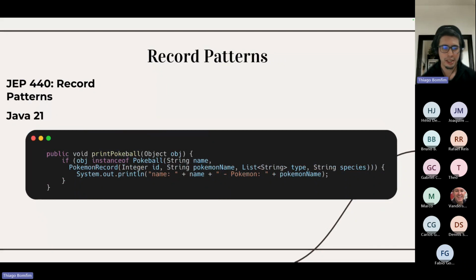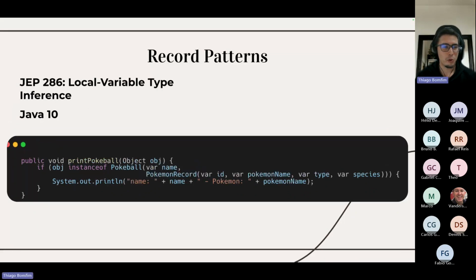But if you are like me, I do not like this so much because it's kind of a mess. It's not very easy to read. So I ask you again, can we improve it? And the answer is yes, we can use var, local variable type inference, that was available in Java 10. I will not explain var because again, it was available in Java 10, so I hope you already know var. And using var, we make things smaller, easy to read.